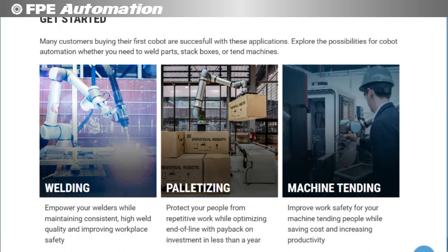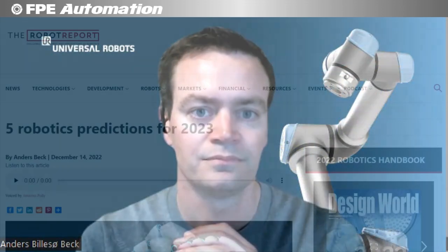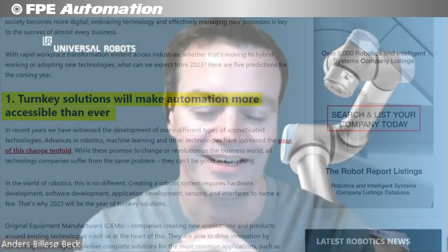I know that it has a huge ecosystem of products that work seamlessly alongside it, and that's growing every day. Exactly. Let's see, you wrote an article for the Robot Report called 5 Robotic Predictions for 2023. And in that article, you mentioned that one of your predictions is that turnkey solutions and modular production will continue to make automation more accessible than ever. That's exactly right. Can you tell me a bit about that?